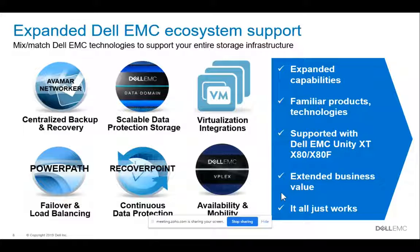with the storage system. These features provide expanded capabilities, which I've talked about. So instead of the storage just providing storage capabilities, you also have extra capabilities in terms of data protection and integration with VMware that the storage now provides a customer. All these are familiar products to the technologies, because now all of them are Dell EMC-branded. So even the storage itself is Dell EMC. All these solutions are supported on Dell EMC XT, from the smallest series to the highest series.